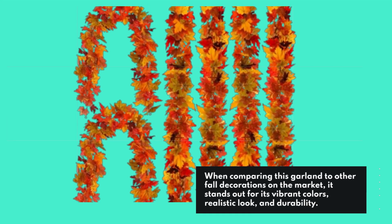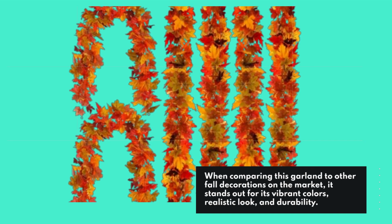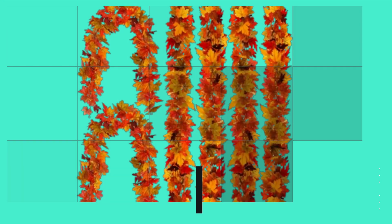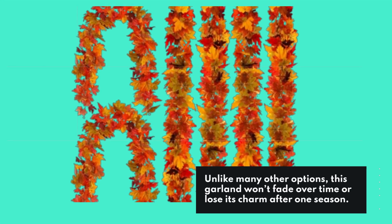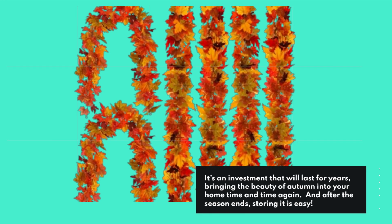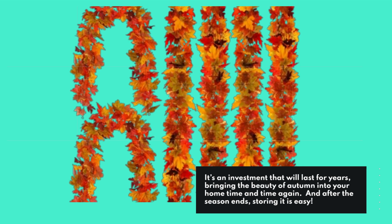When comparing this garland to other fall decorations on the market, it stands out for its vibrant colors, realistic look, and durability. Unlike many other options, this garland won't fade over time or lose its charm after one season. It's an investment that will last for years, bringing the beauty of autumn into your home time and time again.